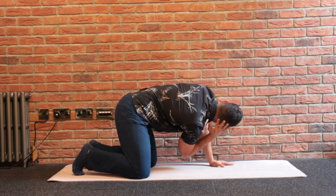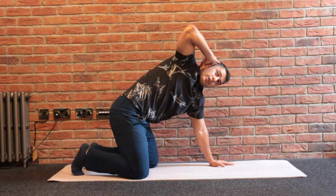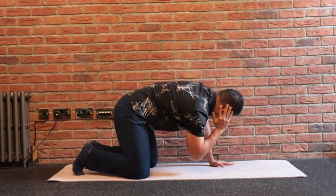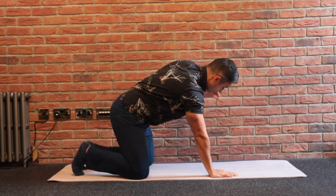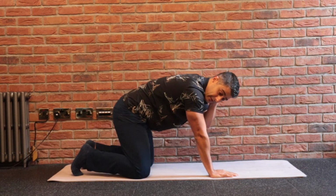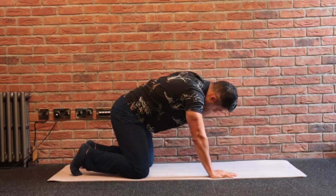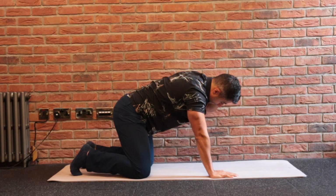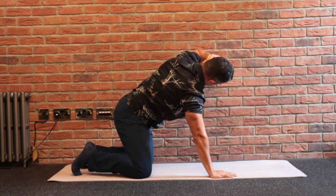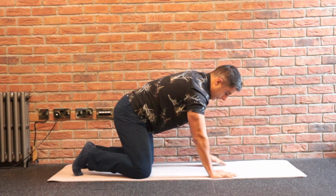You want to go within the range that's comfortable. As you can see, I don't have that much range. It's not a huge range, but I can feel the tension in my mid and lower back. I'm going to show you from the other side. Your neck, guys, don't really pull the neck. You're just holding the hands here. Your neck does not do anything. Bring it in, then you open it up. Breathe in and out. Excellent.